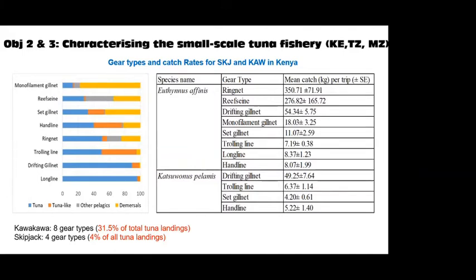For pelamis, we found that about 4 gears were capturing this species, and the gear that is mainly catching is the drifting gillnet. Kawakawa is being caught, about 31.5% of the total landings are kawakawa, whereas for skipjack, only 4% of the total landings were skipjack.